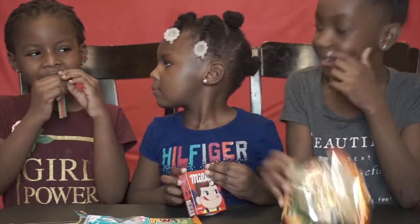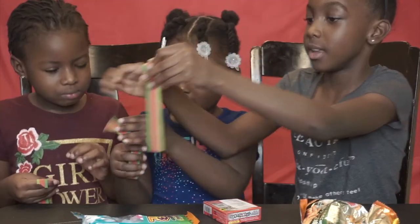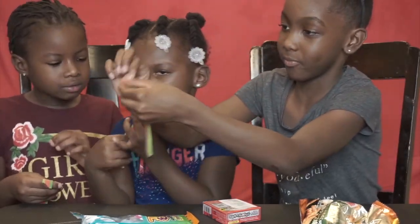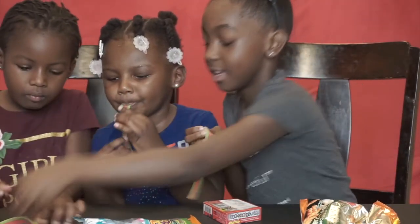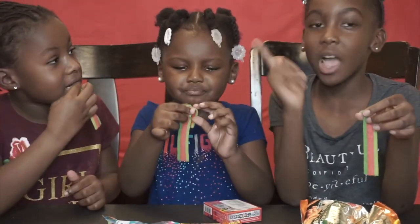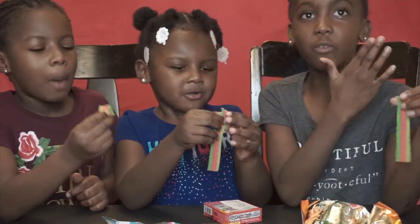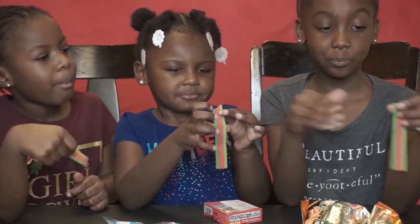No. 5, 4, 3, 2, 1. Bam. She wants those. Ooh, la la. I can't wait to try my chips. Can't wait to try this. It's good? Is it good? It has a different kind of flavor than the regular ones.